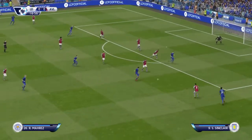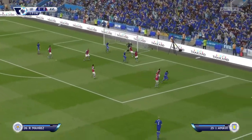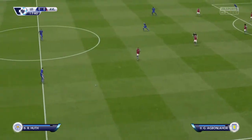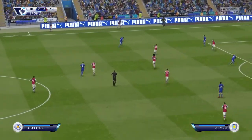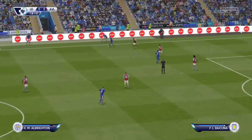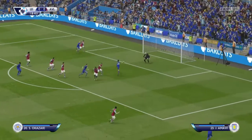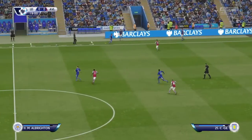Okazaki. Here's the cross in towards Inler. Well, it is a chance to relieve some of the pressure here by simply having the ball. And now, Huth. This is a good opportunity to put the ball into the penalty area now. And now the shot! Terrific stop! Lescott gets it away. That'll be a throw.